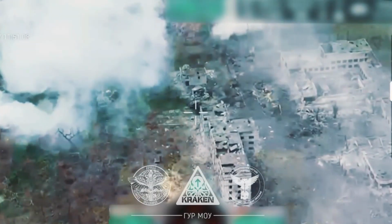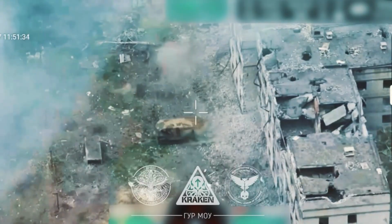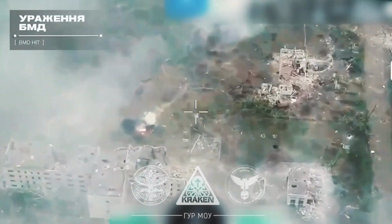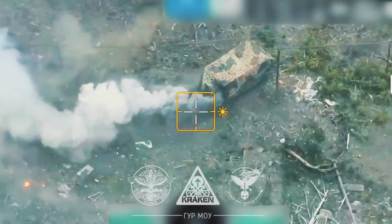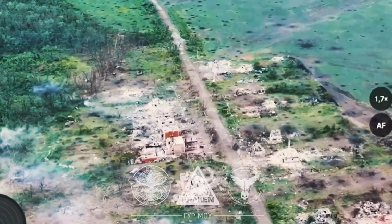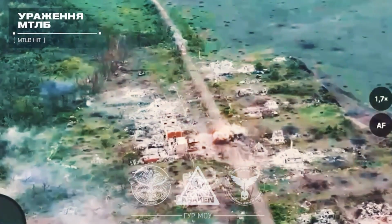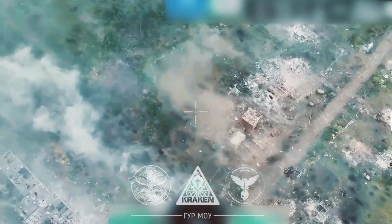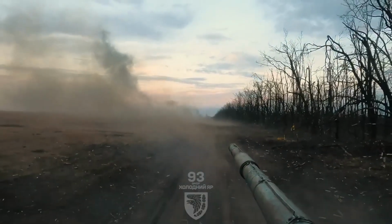The soldiers of the Azov Brigade have released a new video featuring moments of Russian infantry and equipment being defeated, as well as footage from the defenders' positions. It is noted that all enemy attacks had been repelled by the joint efforts of the operators of attack drones, artillery systems, tanks, and infantry of the Azov Brigade and related units. According to the video, during the offensive, the Russians suffered heavy losses in personnel and equipment near the town of New York in the Donetsk region.